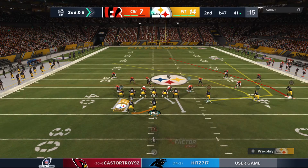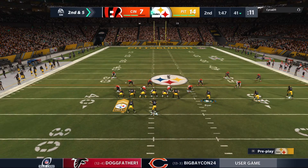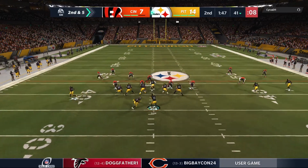Nice move. Right there, 54. Go red. 54 Mike. Hey, defense, let's go.